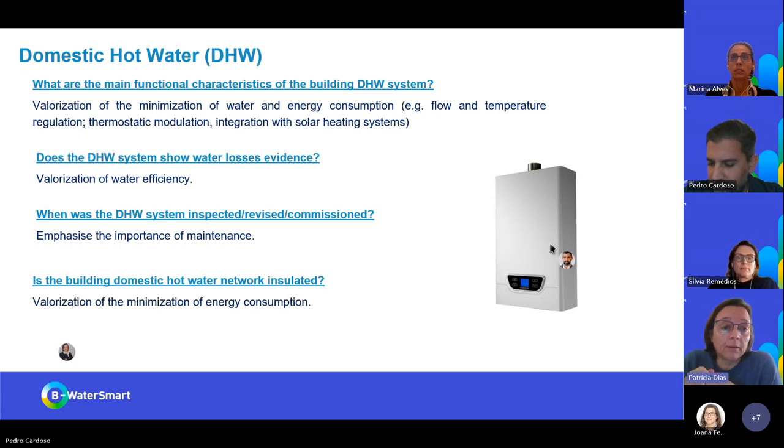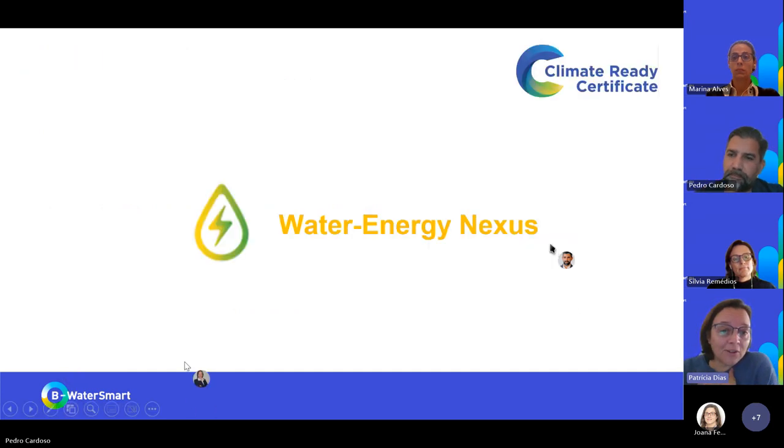Of course, we look also at water losses evidence, always trying to minimize the use of water, and we emphasize the importance of maintenance of this equipment. And here, touching again the nexus, we also look for the insulation of the domestic hot water network. So these are some examples of the identification of criteria that are evaluated in the AquaPlus methodology, that is one of the bases of the climate ready certificate, and it is all for water efficiency.